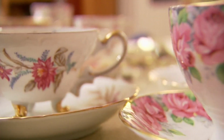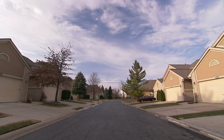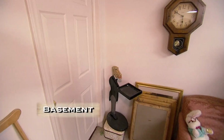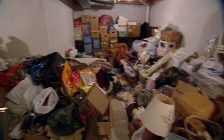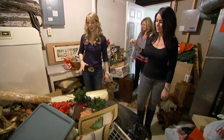There's furniture, there's dishes, there's figurines, there's crafting items that I have to figure out a creative way to get out the door. Cari's next step is to bring her team into the house to start sorting things out. All right, are you ready for this? Oh, wow. There is a lot going on. So we just have to attack it.